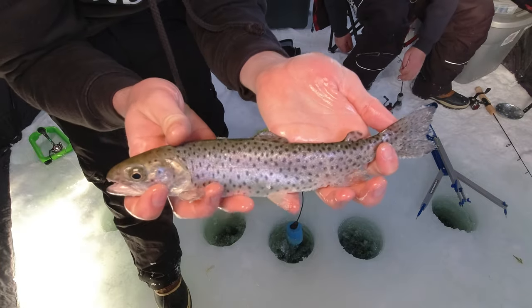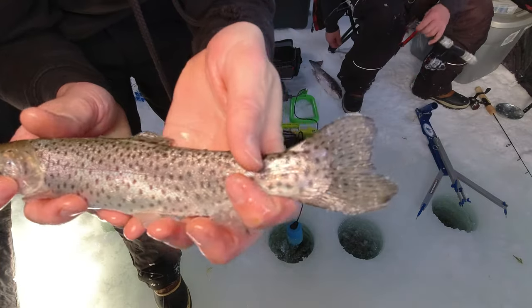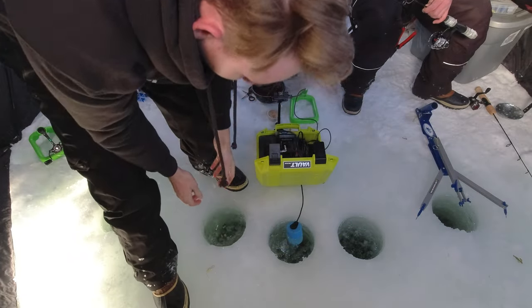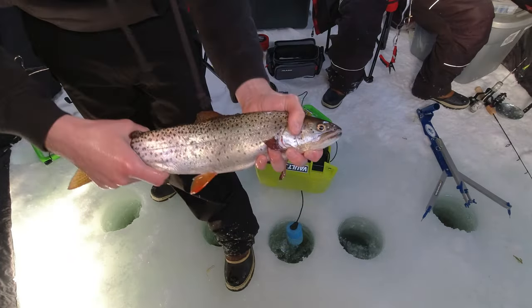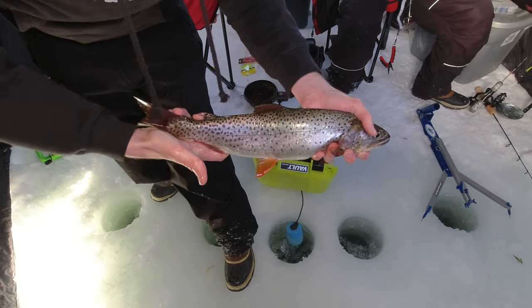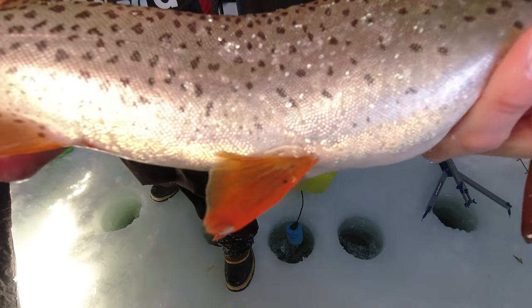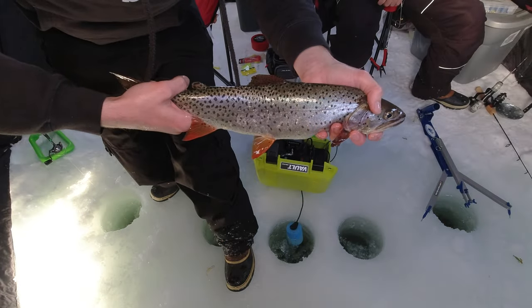All right, guys. Me and my dad doubled up. I caught this little dinker, but he is still really pretty. Oh, wait. Okay. Let's let him go. All right, guys. 17 and a half inch Cutthroat. Super pretty. Really pretty orange fins on him. Take another look. Let's let him go.